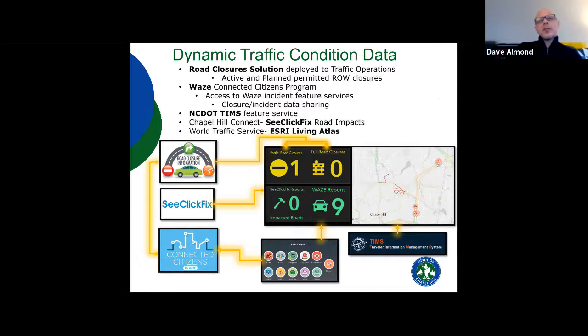So if we move to the Sunny Skies dashboard, we do have a robust visualization for dynamic traffic condition data. The Esri road closure solution has been deployed as part of our traffic division's road closure permit workflow for over a year now. And the configured solution allows us to participate in the Waze Connected Citizens program and access the Waze Alerts feature service. We also show road-related issues from Chapel Hill Connect, which is our public-facing SeeClickFix implementation, and the NCDOT IMS feature service. And so these combined with the World Traffic Service from the Living Atlas, we can provide current incident and network-based traffic and road condition data that can be used to inform public safety operations on several levels.